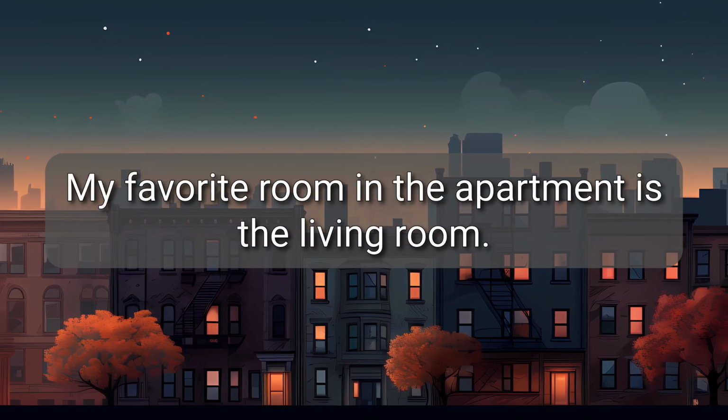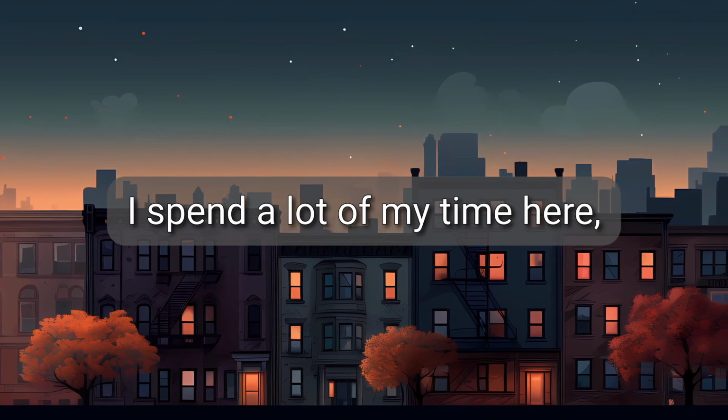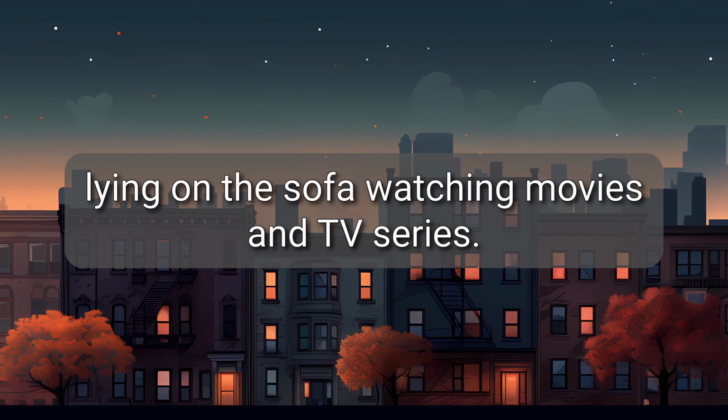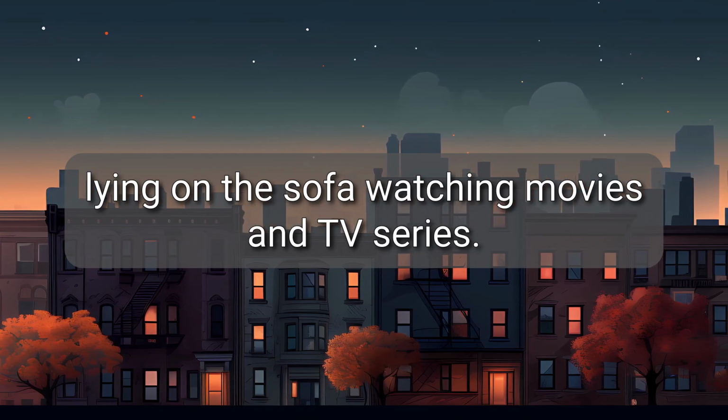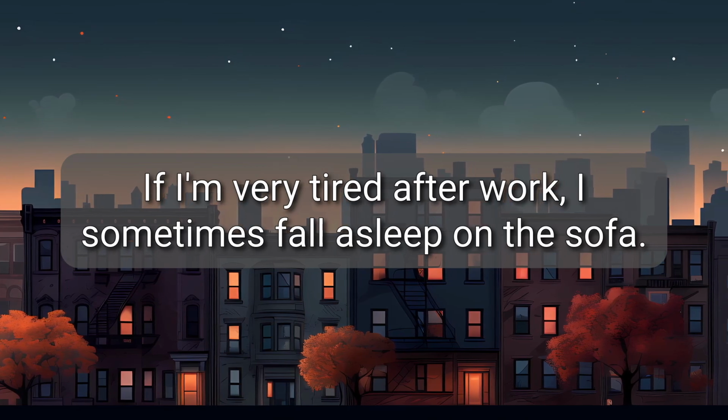My favorite room in the apartment is the living room. I spend a lot of my time here, lying on the sofa watching movies and TV series. If I'm very tired after work, I sometimes fall asleep on the sofa.